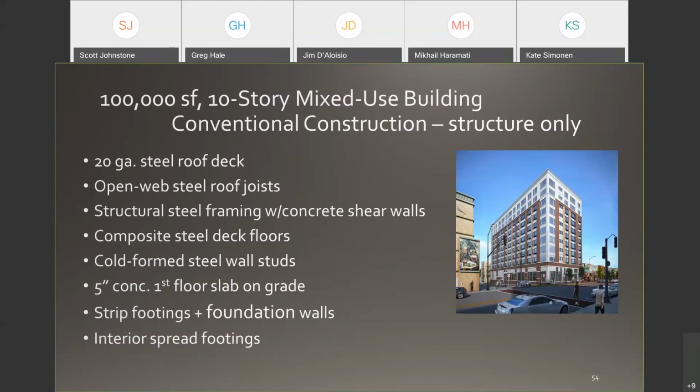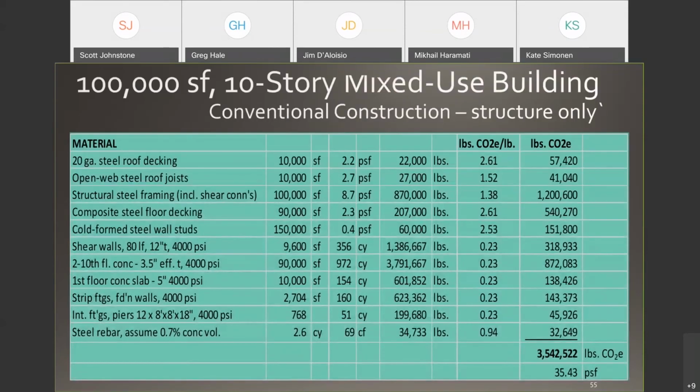You can tally the carbon emissions per project in a pretty straightforward way, just by including the amount of materials multiplied by the carbon emissions. I actually included a small factor for waste and construction impacts. The bottom line is this 100,000 square foot building puts out about 3.5 million pounds of CO2. This is ballpark, but it's pretty close, within 1 or 2%, I think, using the standard EPDs. That's about 35 pounds a square foot for the building structure alone from the embodied carbon.